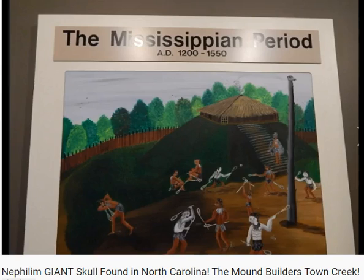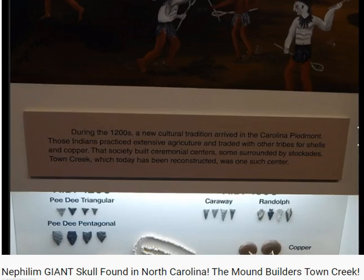The Mississippi period. Now this is where they are saying that shortly after the mounds were built, this is where they did their games, their little rituals, their coming together as societies. They give you this time period of Carolina Piedmont in the 1200s. A new culture tradition arrived in Carolina. These Indians practiced extensive agriculture, trade with tribes of shells and copper.